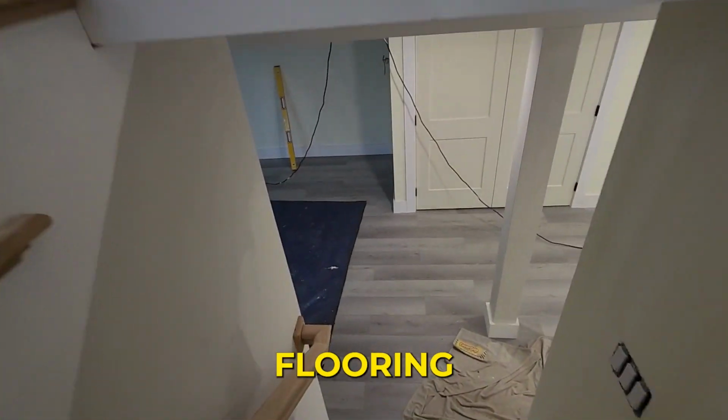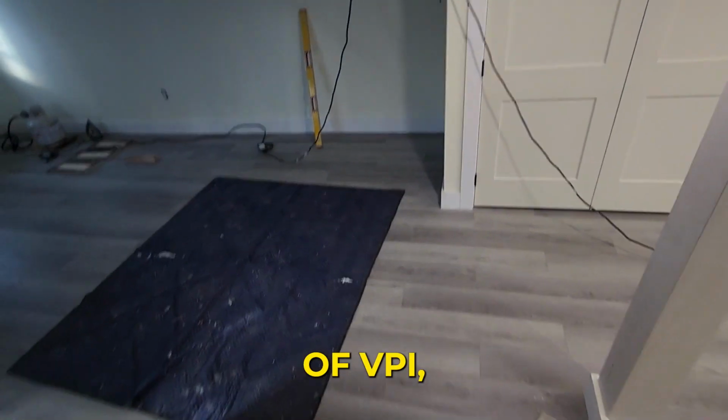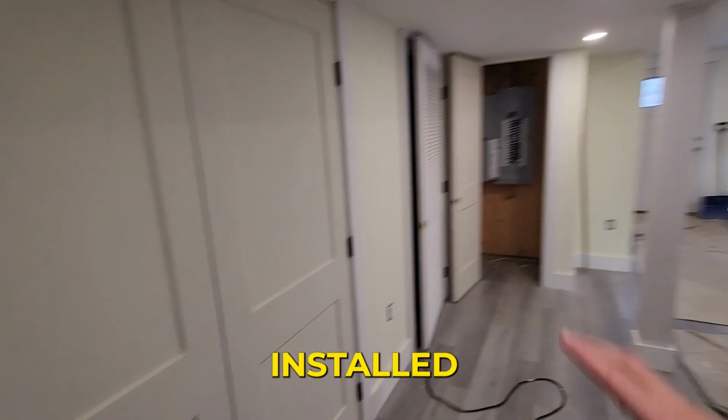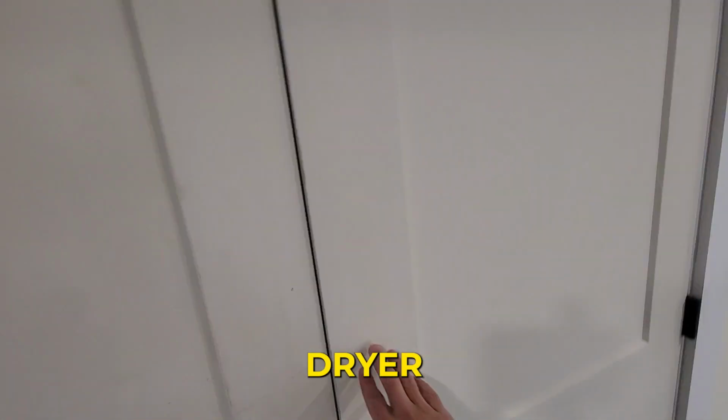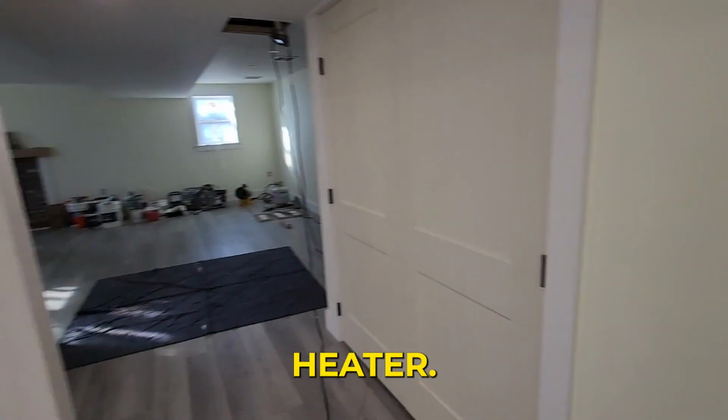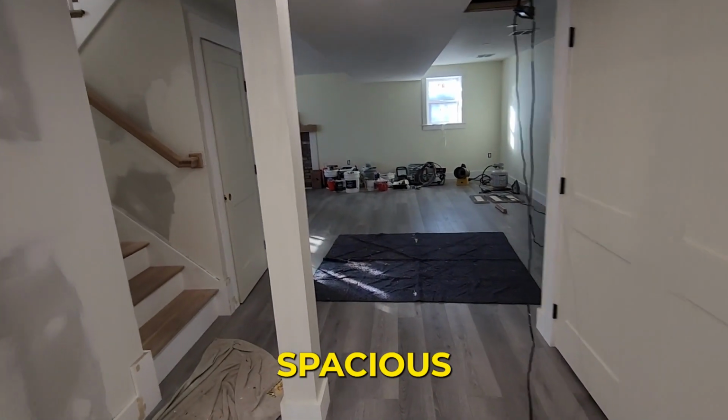All right, we got our flooring down. LVP flooring, luxury vinyl plank. Doors have been installed in the utility closet. So this is gonna be the closet where the laundry, the washer dryer is. Typical washer dryer room. You have a closet for your electric panel, and then another closet for the HVAC and the water heater. You can see it's pretty spacious down here.